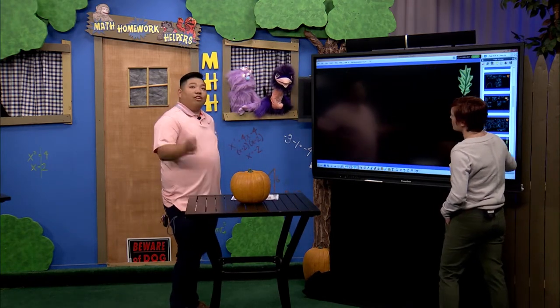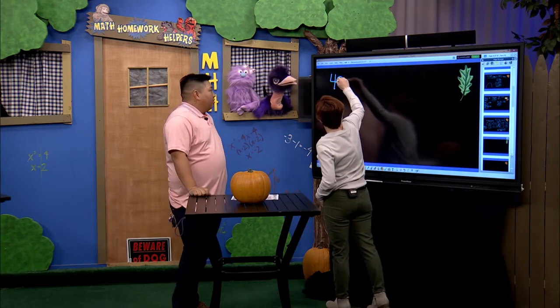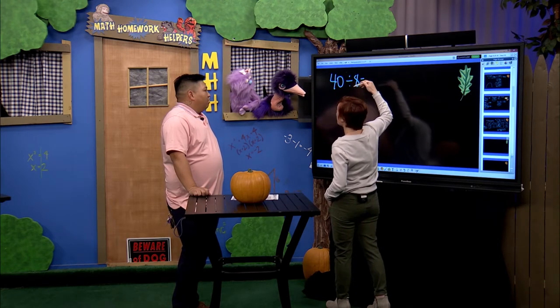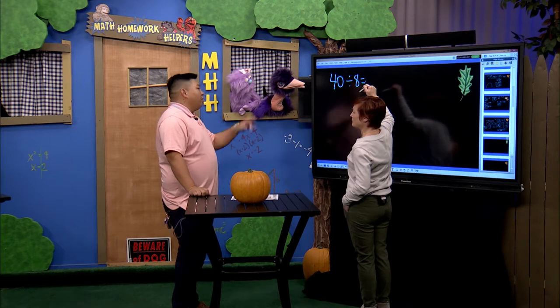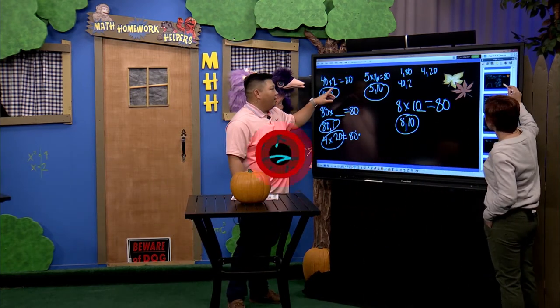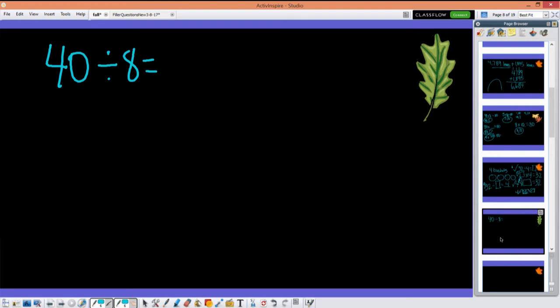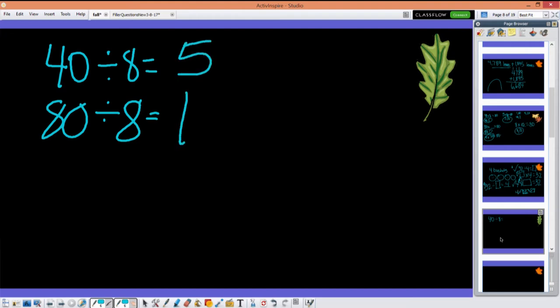So there's 2 different questions there, right? If you had 40 into 8 groups, is that what you're asking? Yes. If we look back at our factor pairs, 40 and 8 was 5, and it's also 80. So we have 40 divided by 8 and 80 divided by 8. Going back to our previous work, we know that 40 divided by 8 was 5, and 80 divided by 8 was 10.